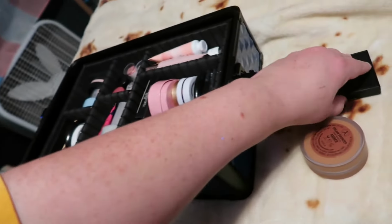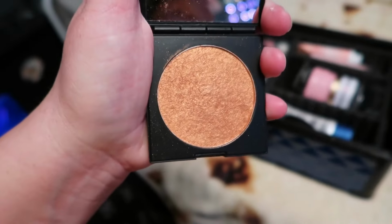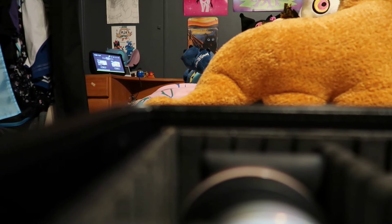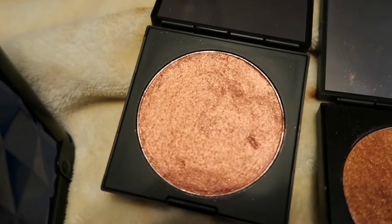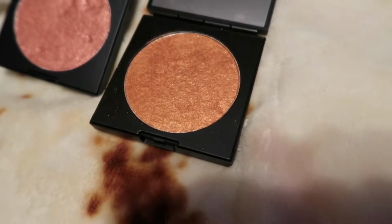I'm kind of bad at keeping makeup in boxes. It's more, the cider's more coppery. That one's a cider, and this is pumpkin spice. So this one's a little more orangey.